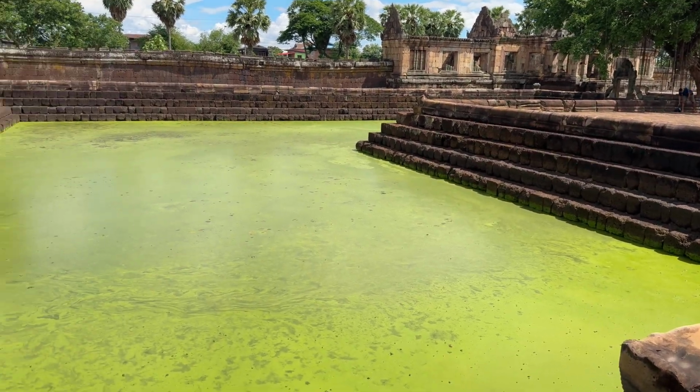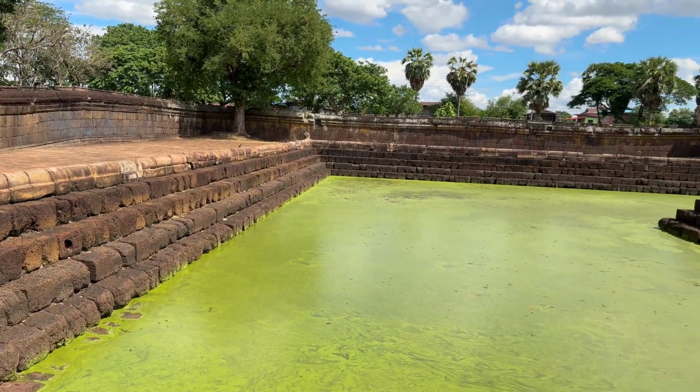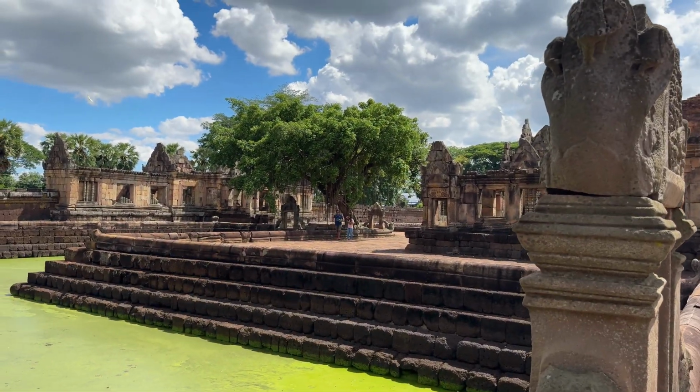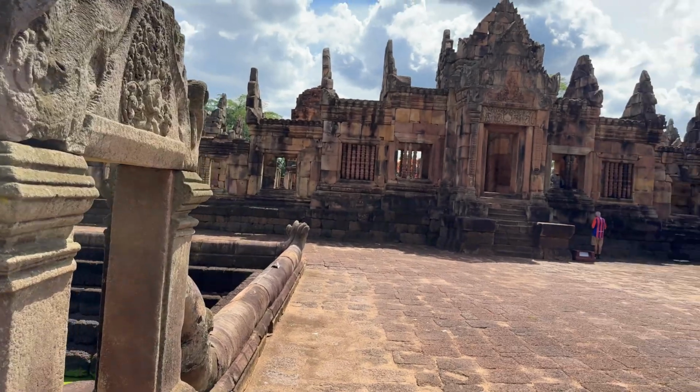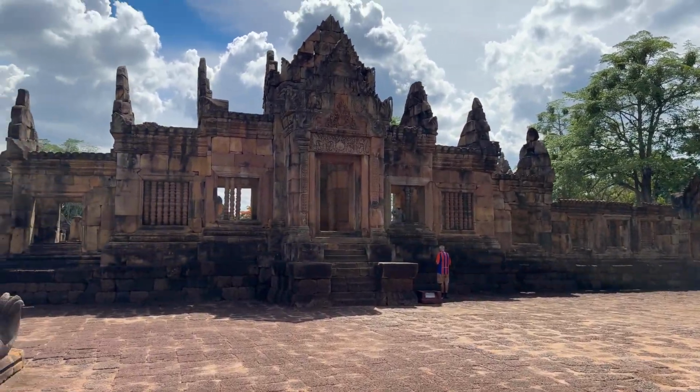The water's kind of brackish now, just sitting in here. There's no fresh water coming in and kind of flushing this out. It just kind of sits stagnant. And the tree's grown over there. Oh, really cool. I just love these old temples like this.